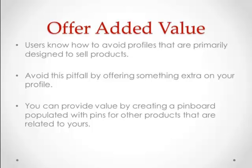Offer added value. Seasoned social networking users know how to sniff out profiles that are primarily designed to hawk products. Savvy social networking users would tend to move away from these kinds of profiles. Avoid this pitfall by offering something extra on your profile. This added value can be implemented in the form of a pinboard populated with pins for other products that are related to yours. Say you are in the business of selling cars. You can create a pinboard that contains pins for car accessories from other users or websites.